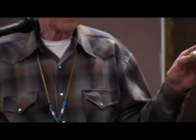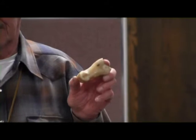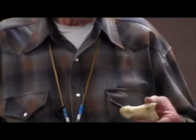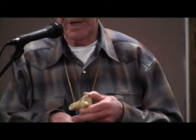Okay, the next one, I'd like to have you guess, but this is what the Blackfeet Indians called a bone horse. And if you take a look at it, it looks like the head of a horse. If you take an adult, a big bison, in fact, it comes out of the front foot of the bison, you have a full-grown horse. If you take him out of a young bison, you have a colt.